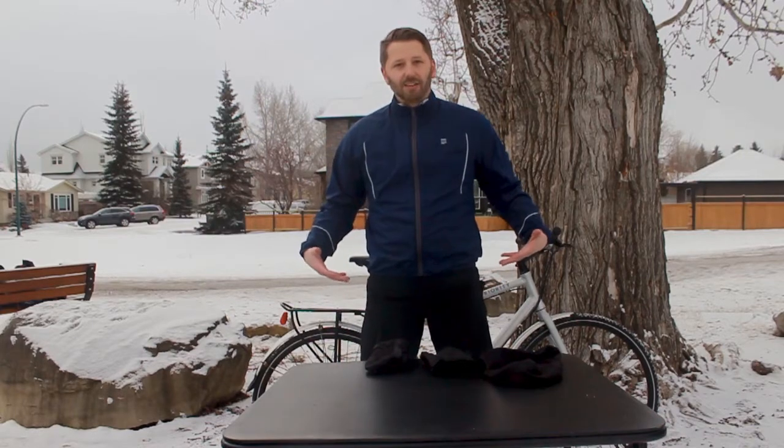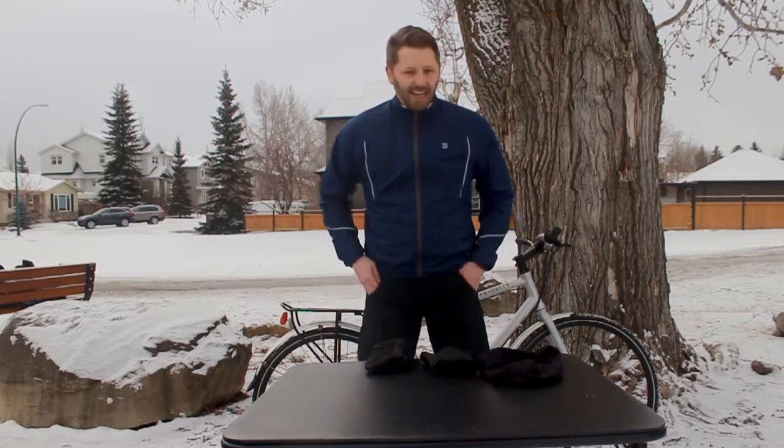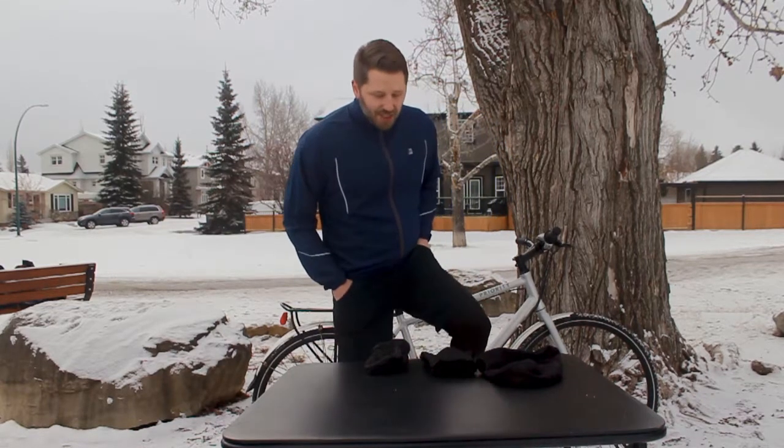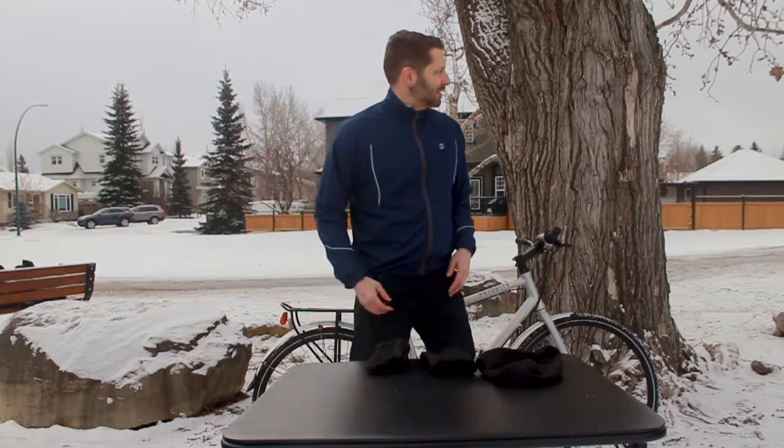I don't actually know why people do this, but I see it all the time. I kind of think it's because most cycling pants don't have pockets. This is one way to get pockets. Fashionable? Absolutely not, but it's kind of practical, I guess.